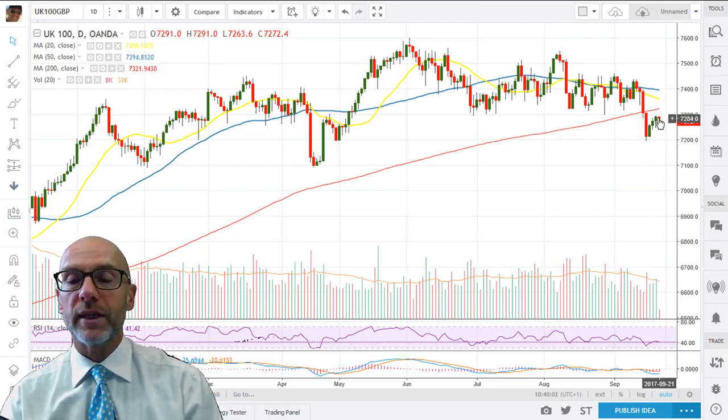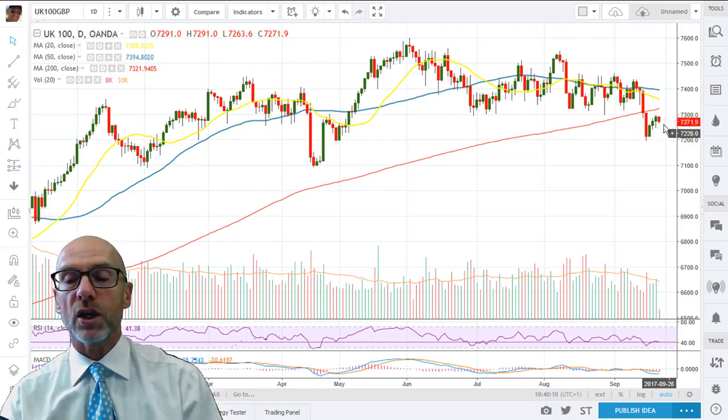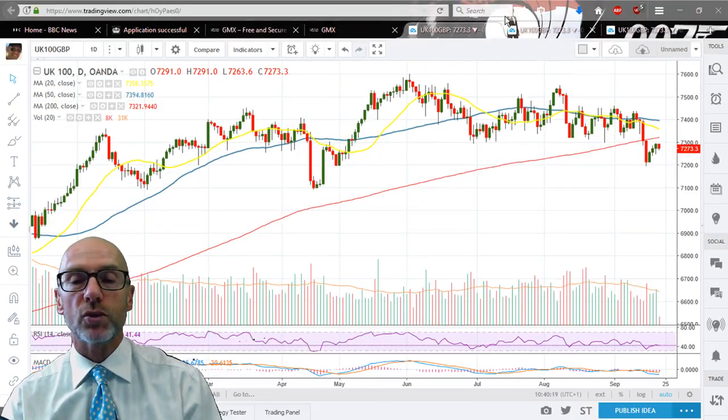So overall on this daily we've broken a trend. If it doesn't get back above that 200-day pronto, we will start to create a downtrend, and it could then go down and certainly test the 7,200 support, if not the 7,100 support.